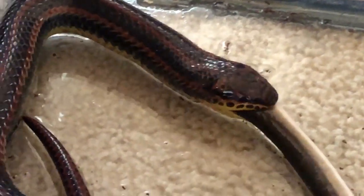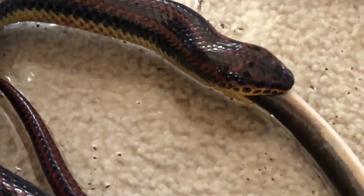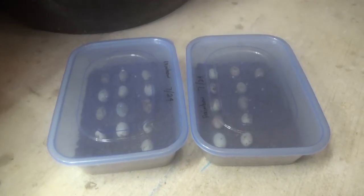I'm like, okay, good, she's going to do great. She's eating, she's really healthy, and she's doing great. And then she laid her eggs. Now, we knew she was pregnant, and that was a big deal. I'm like, goodness, this is insane. She just laid, I think she laid 24 eggs, and I was like, if we can get most of these to hatch out, that would be great. So, started working on that.